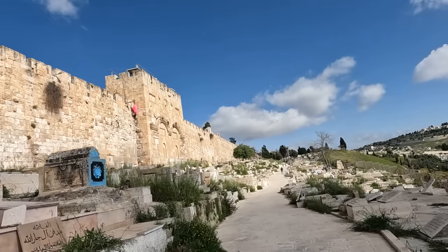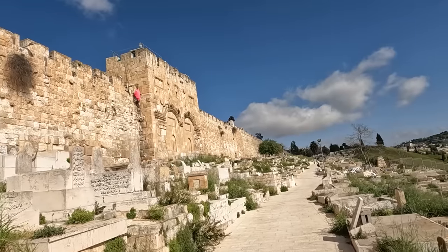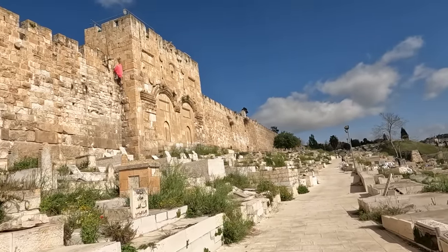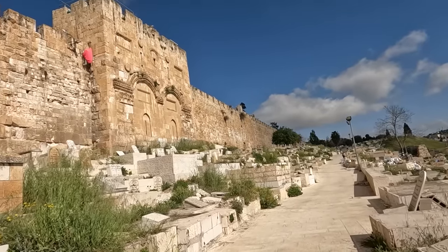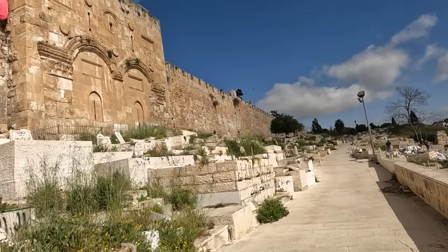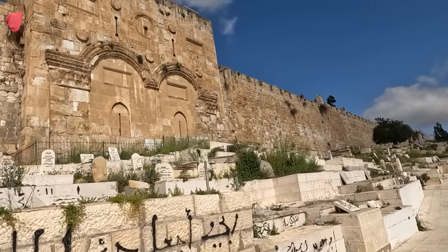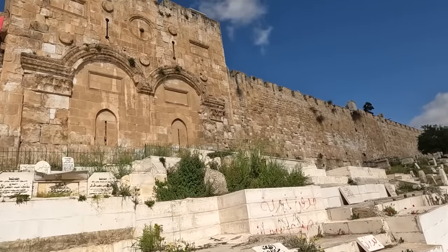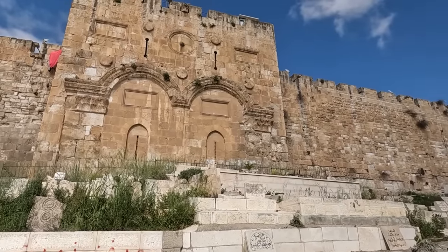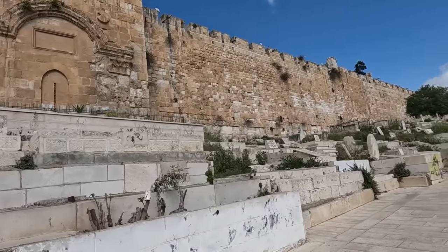But this gate stands on stones that come from a much older period. And some even believe that the stones that we find around this gate are from Solomon or Hezekiah time. So this is the Eastern Gate, as you can see it today. Let me go up a little bit.